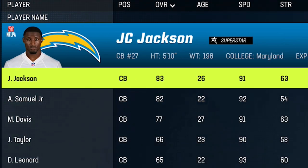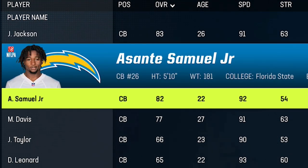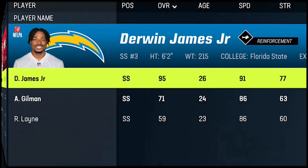The cornerbacks, though, the highest rated guy is J.C. Jackson, who still has superstar abilities. I'm not sure if he'll have it in Madden 24 because I'm in Madden 23 right now. That seems kind of weird for an 83 guy to have that, but between him and Asante Samuel Jr., who's a 91 and a 92 speed, you definitely have good speed out there at cornerback. Then you get the safety. They really only have one, but it's the best safety in the game in Derwin James.